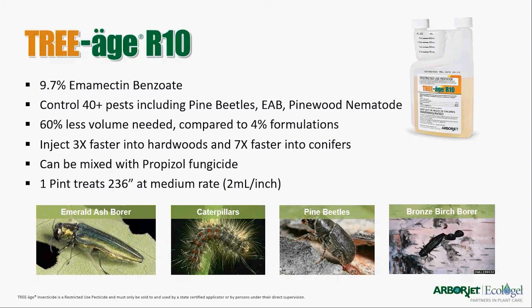Another cool thing about Triage R10 is it's compatible to be mixed with our fungicide Propiconazole. There are some pests, like different species of bark beetles, that will carry a fungus with them. By being able to combine Triage R10 with the fungicide, with just one application of that mixed solution, you can kill the insect pests as well as prevent the disease from taking over the tree's vascular system.